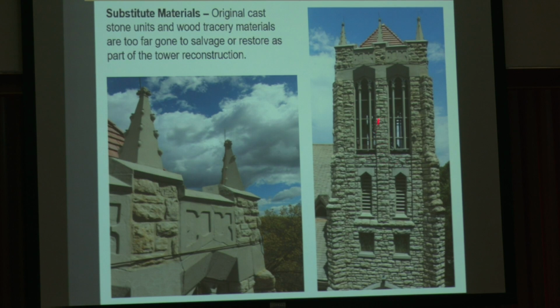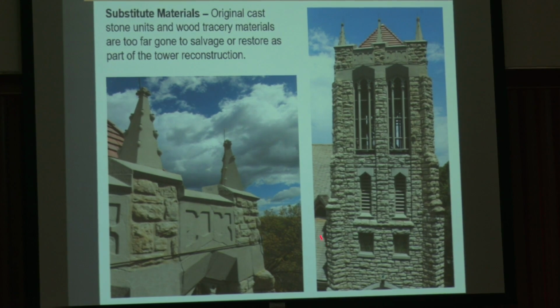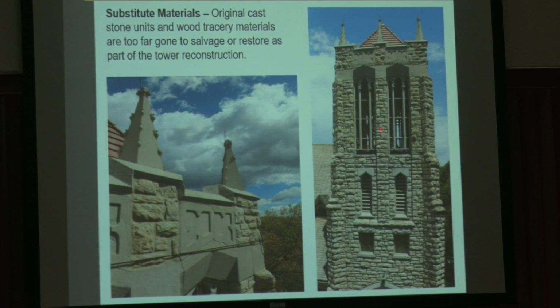And thinking about putting these back in wood was not a good solution. Not from a longevity standpoint and a maintenance standpoint, having to get people up there and paint them every couple of years. So this is another thing where we actually did substitute these, and we did these in a cast stone, but more of a synthetic cast stone, something that will last a lot longer than a traditional cast stone.